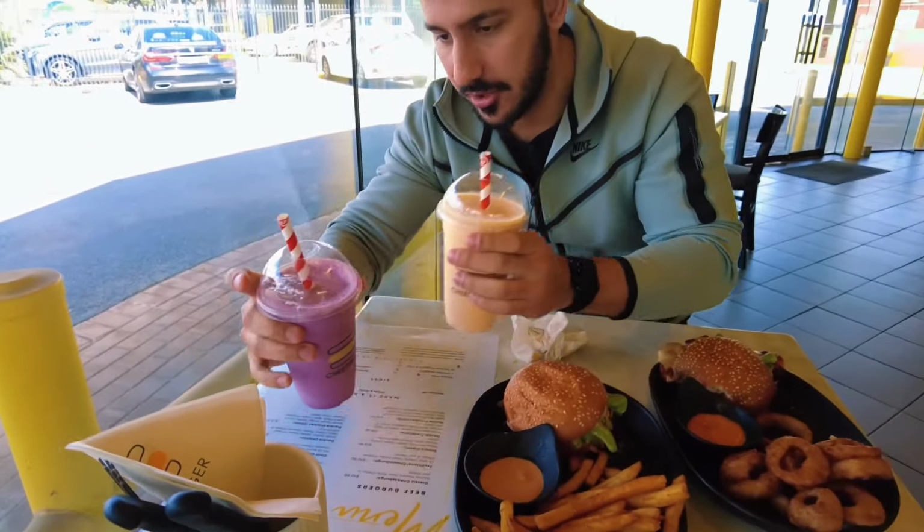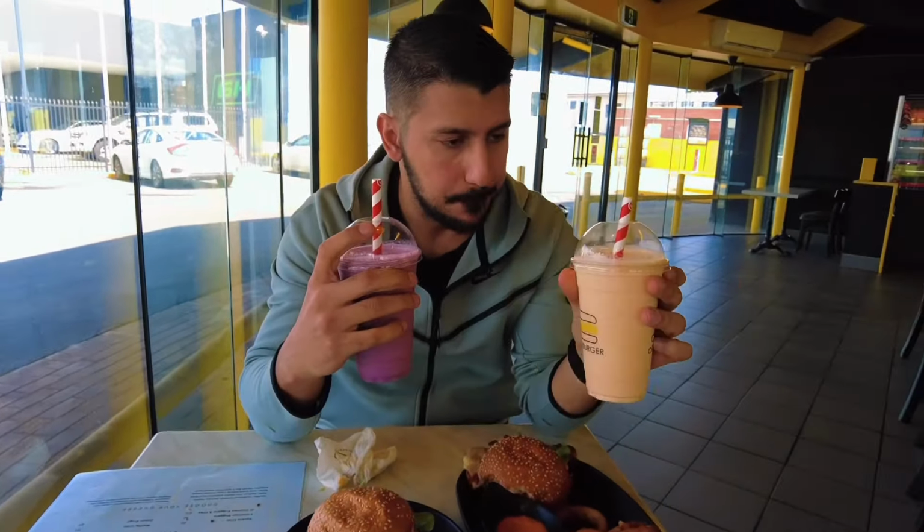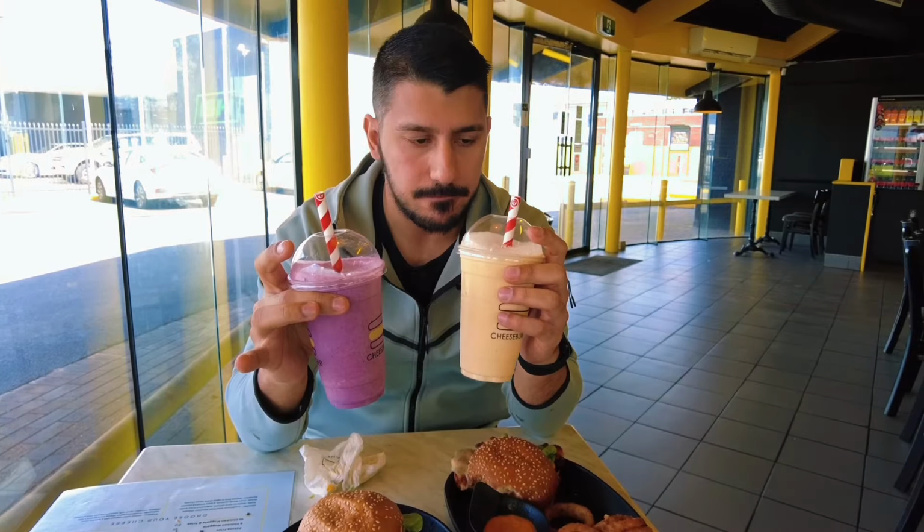Let's try these shakes, shall we? This is a mango and berries. Milky. That's good. That's nice. Probably one of the best shakes I've had. It's not Hungry Jack's shakes, that's for sure. That's fresh. It's fruitier than the mango one. Mango's more creamy. This is fruitier. And they're not too sweet. It's perfect sweetness. I can finish this whole thing easily. No problem.